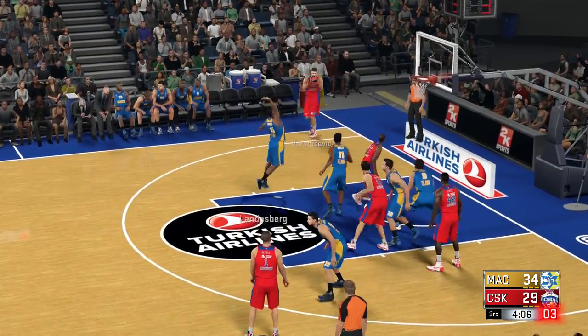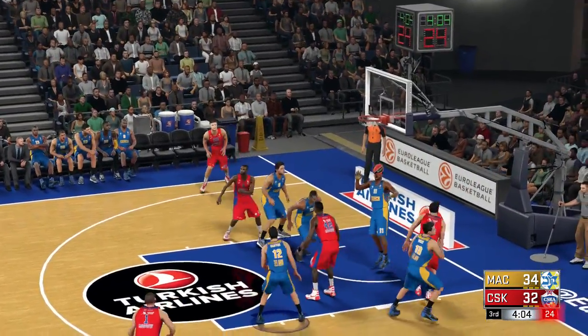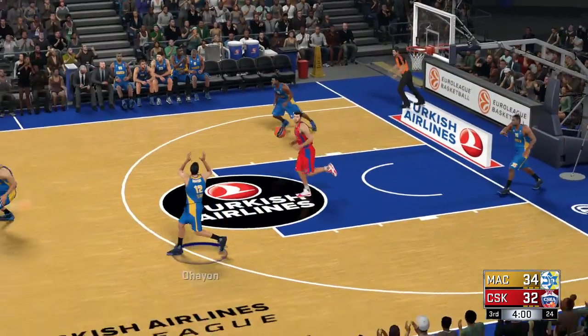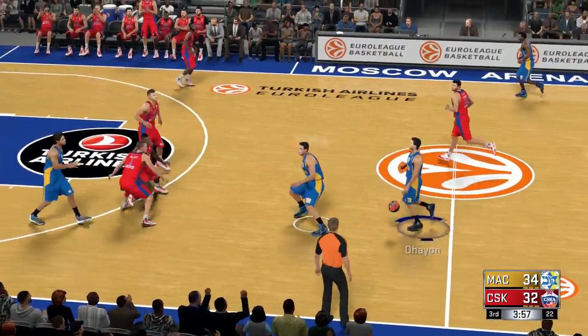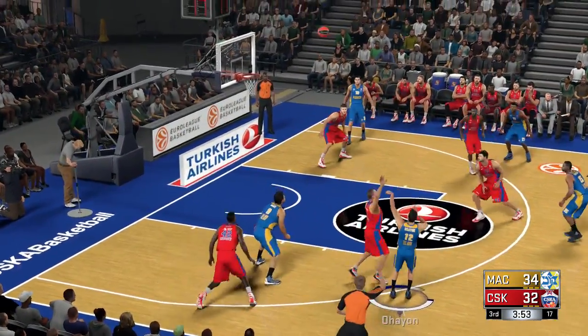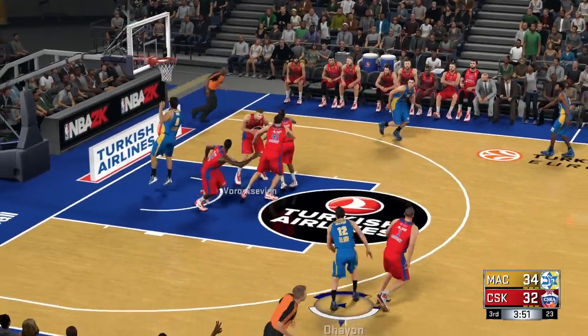Clock at 4. Launches it. And again, Cska with the triple. And guarding him on the perimeter isn't a priority for them right now, but if this continues, it will be. Shoots the 3. That one, no good.